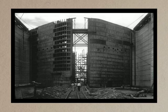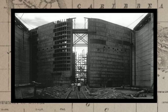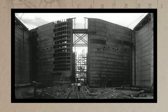The current locks are 33.5 meters or 110 feet wide. A third, wider lane of locks is currently under construction and is due to open in 2016.